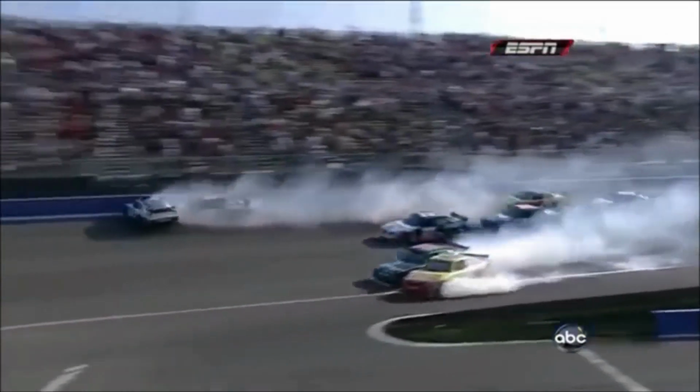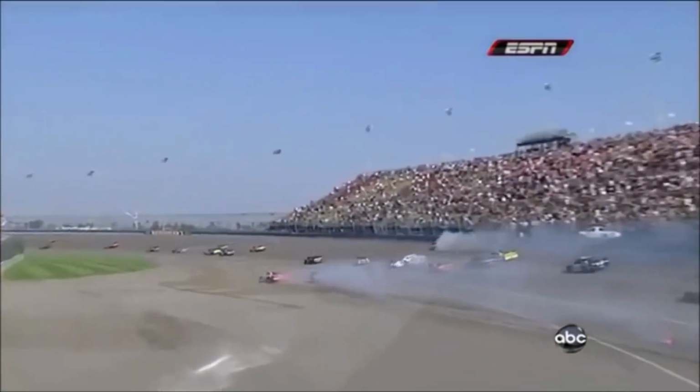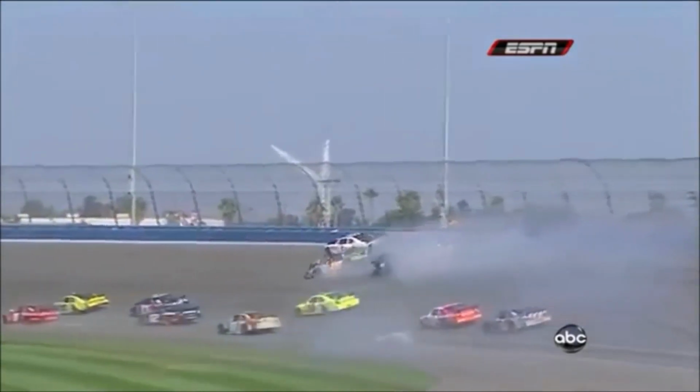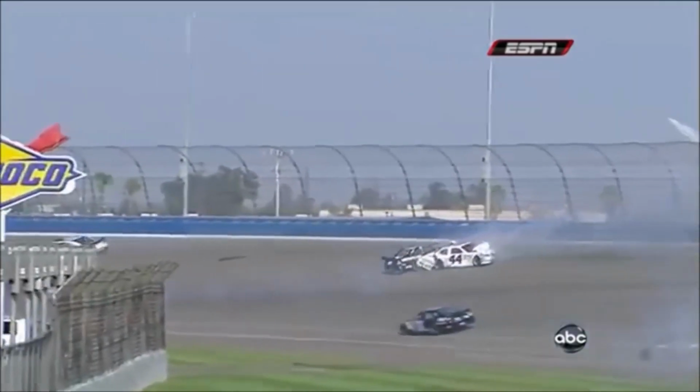Wow, you see Reed Sorensen's car came off the ground. 47 car back and forth, bucking like a Bronco on left tires and right side tires. A really bad wreck for Richard Petty Motorsports. Every one of his cars right there, all 4 of them involved. Yeah. 3 of them piled up in a pile there for a while.